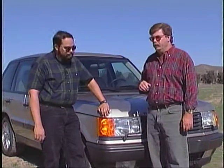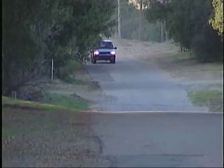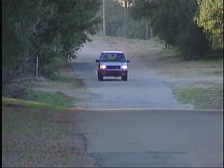Today we're going to take a look at the top-of-the-line premium sport utility vehicle from England, the Range Rover 4.6 HSE. It comes to us from the Land Rover Company, which has a long and distinguished history of building vehicles to conquer just about any kind of terrain all around the world. The 4.6 HSE couples that strong off-road history with the most luxurious of appointments.